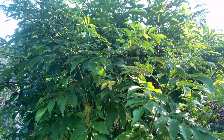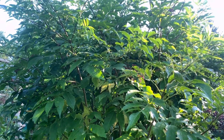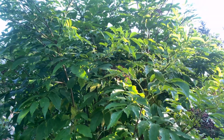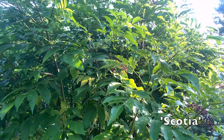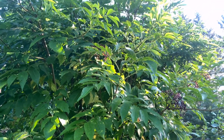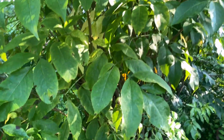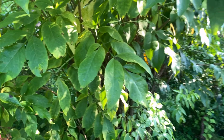Here we have one of our favorites for its power in vegetative growth. This is a varietal called Scotia. My feeling is that this is mainly American genetics, but that it has some European in there. The reason I think that is a few things. The foliage is really, really broad and wide. The level of vigor is extreme.